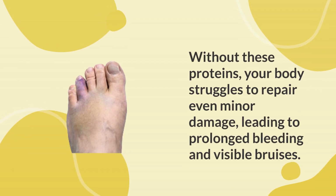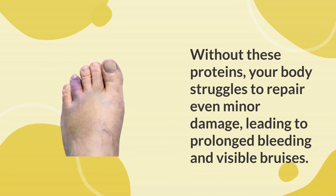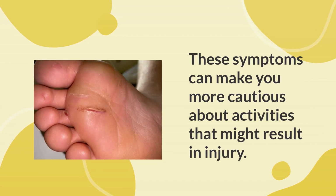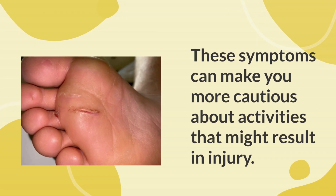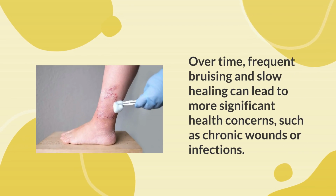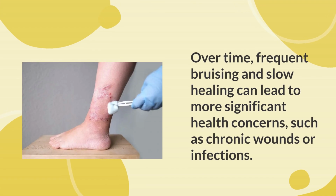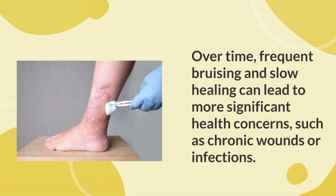Without these proteins, your body struggles to repair even minor damage, leading to prolonged bleeding and visible bruises. These symptoms can make you more cautious about activities that might result in injury. Over time, frequent bruising and slow healing can lead to more significant health concerns, such as chronic wounds or infections.